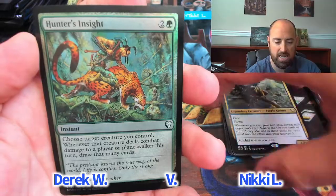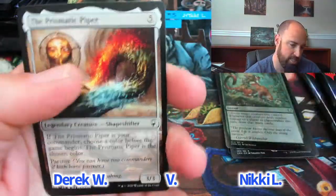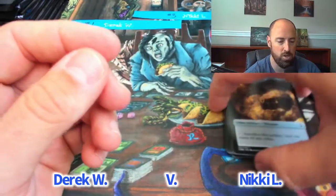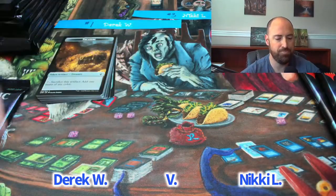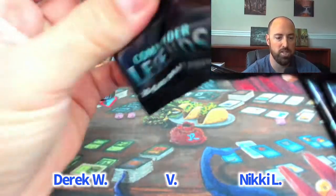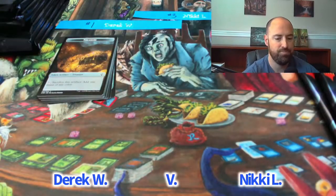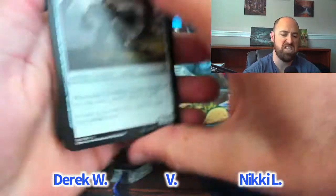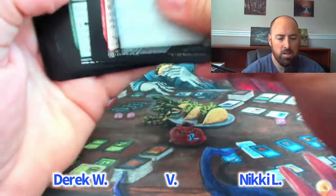Hunter's Insight. And a Prismatic Piper. Usable, but you know, if it was foil etched, it'd be usable as an extra point. Yeah, we'll just throw stuff everywhere. Let's just throw it over here. Yeah, over there. Okay.